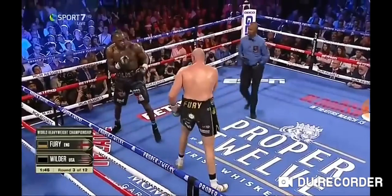And also take a look at where Wilder's hands are once again. Whenever a follow-up punch happens, he either twists his body or he tries to stick his lead hand out there. And it's not a bad thing to stick your lead hand out there. But Wilder's legs are not moving. He's not moving back. When you see Tyson Fury, once again, he's not just charging in there like a Mike Tyson. What Tyson Fury is doing is putting him on the back foot intelligently.